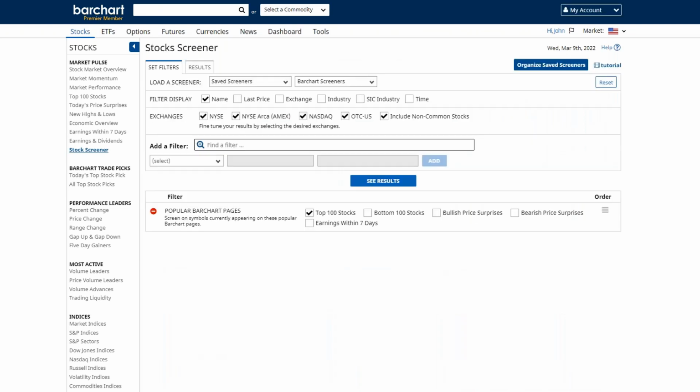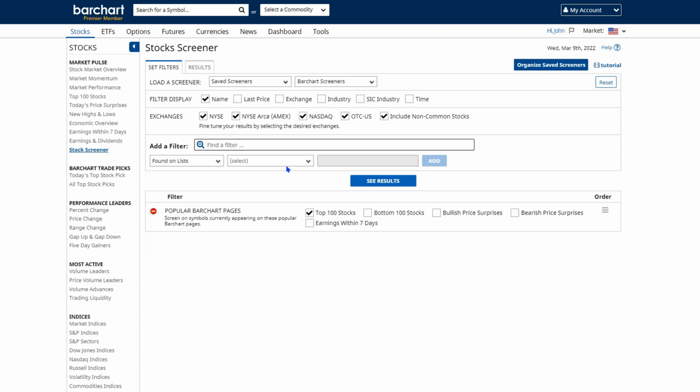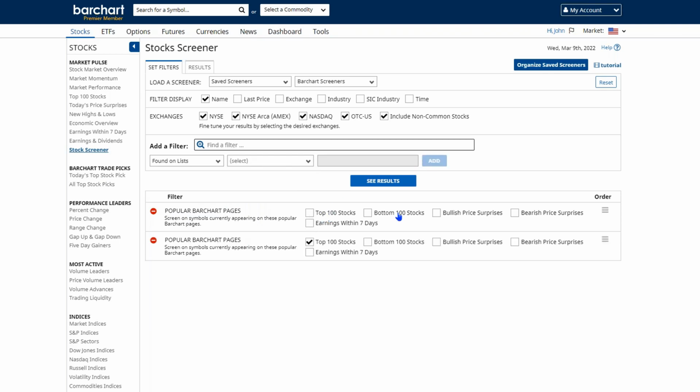And it doesn't really matter how you look at it. My way might be not your way, but what I want to do is pick some technical analysis that will reinforce positive price momentum. Okay. So first of all, notice that once I push it on the screener, it does say our popular page and there's top stock 100s. Now I don't have to go to the page. I can just go through the screener and I can go found on lists, popular pages, and you can see that that's where I can find the top 100 stocks.